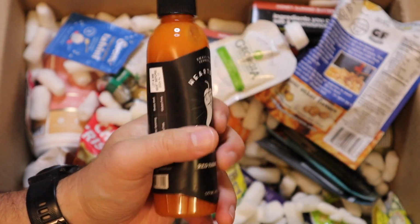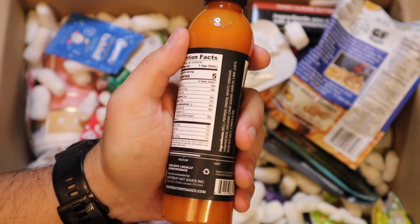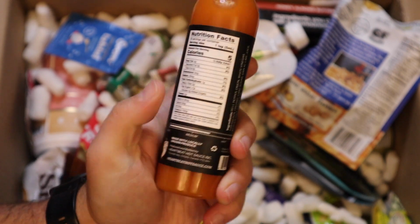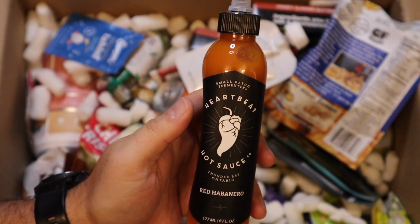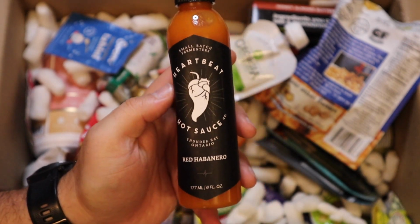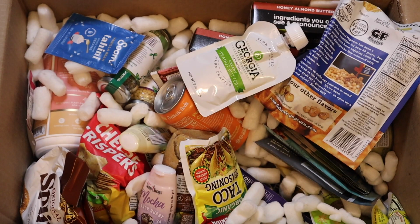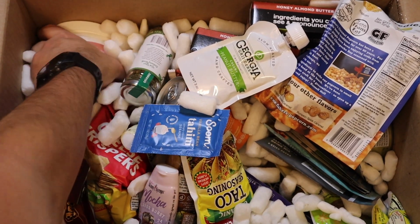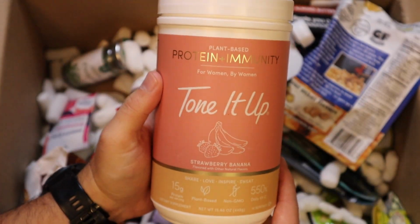Yeah, so this has come up a few times on Amazon as a suggestion, because obviously I do buy quite a few hot sauces. Kind of a medium-ish hot sauce, I guess, but it's a red habanero, so sweet, I don't have to buy it. It's already here. That's awesome. Yeah, that's a great one. I like it. All right. I want big things. Yeah. That is big.